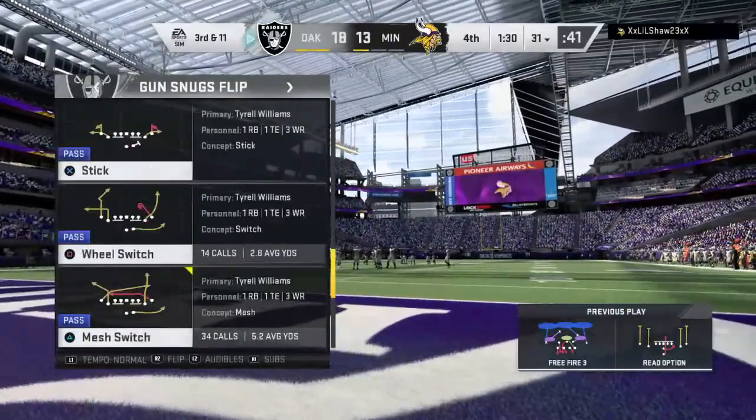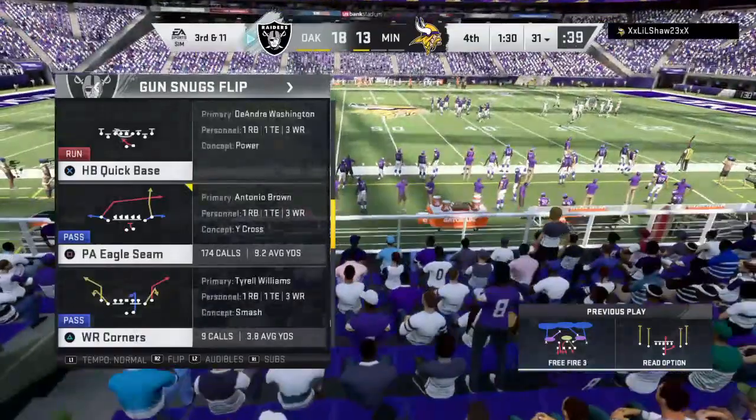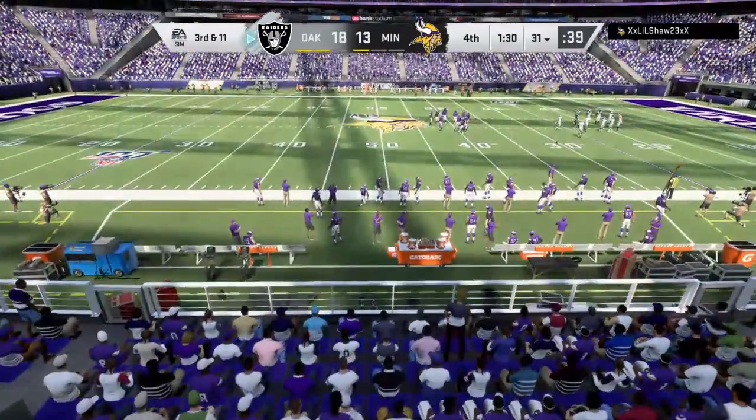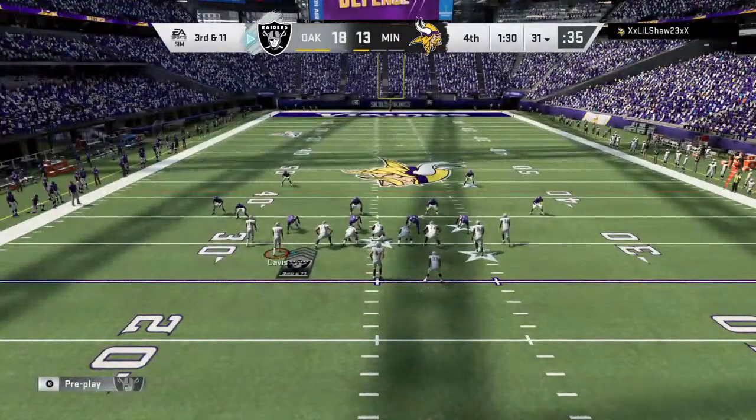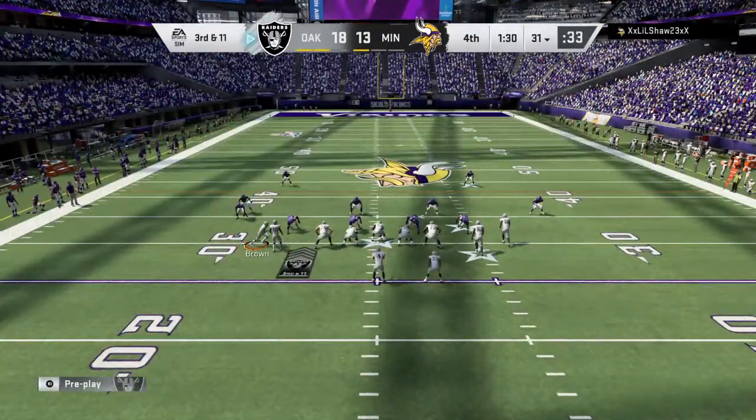Now the Vikings will use the 2nd of their timeouts as they'll talk it over here before what will be an important 3rd down. I don't even know why this team showed up. Express. Wide motion.